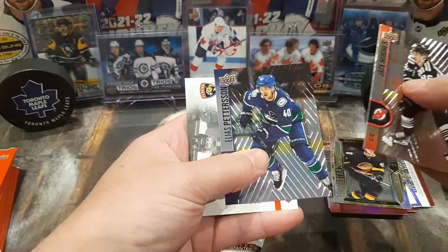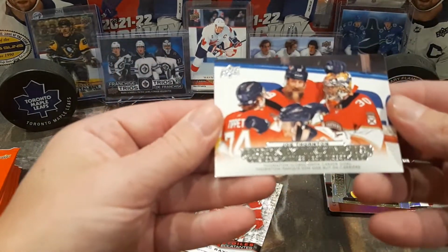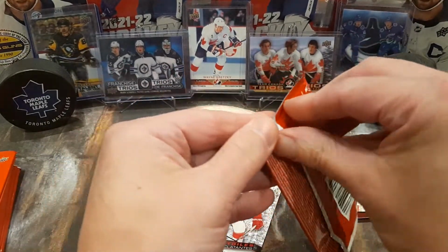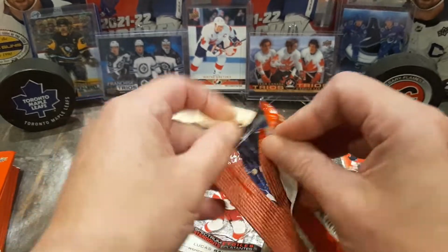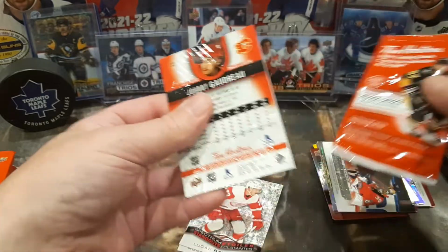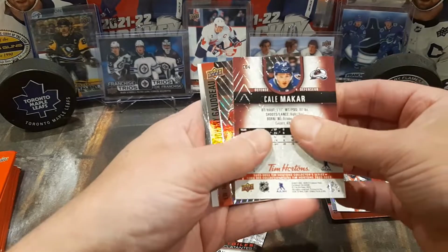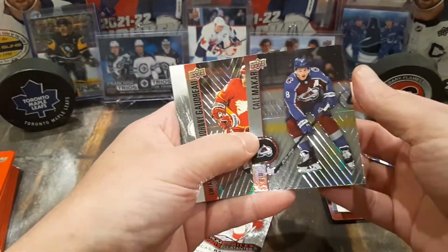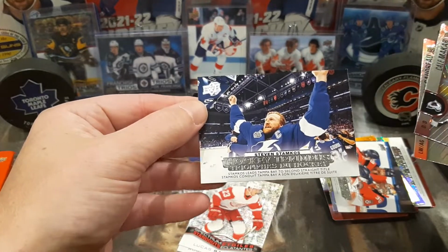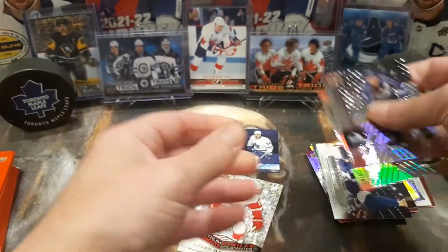We got Jack Hughes, Elias Pettersson, and a Joe Thornton Hockey Triumphs. But yeah, for some reason they knocked them off. They knocked off the base cards a little lower. They added 3 to the subsets, which is now 15 instead of 18. Got a Cale Makar, Johnny Gaudreau, and Hockey Triumphs of Steven Stamkos raising the cup, their Stanley Cup year.